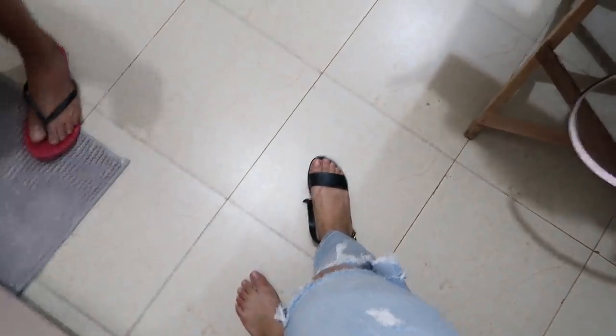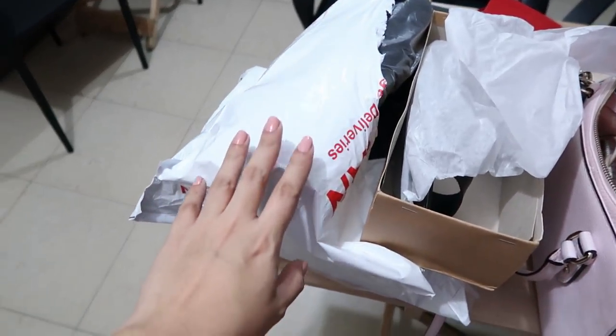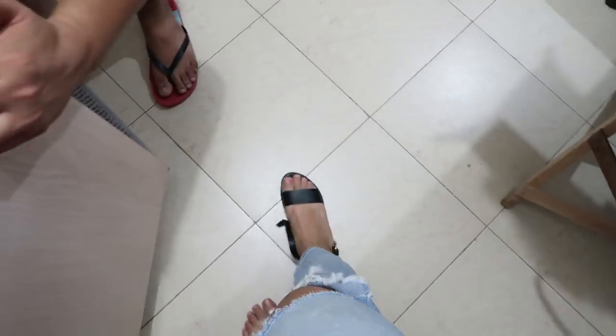Nag-open ako ng package ngayon. Galing to kay Muy Bien Bonita, mga bagong stuff. I'm so excited! Cute. Ang ganda oh. Perfect fit. Mahal, perfect fit siya. Maganda nga. Cute no?